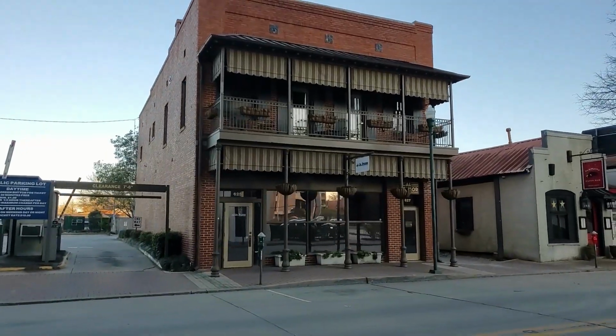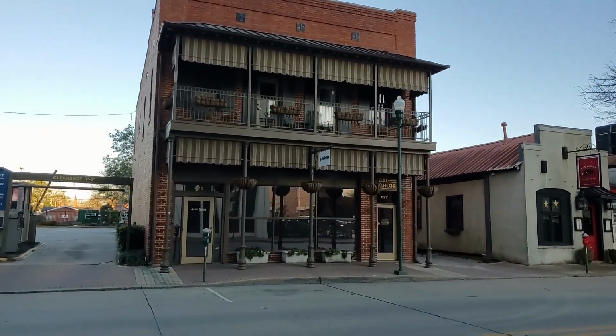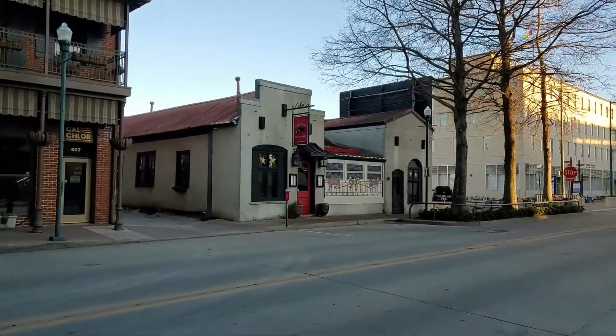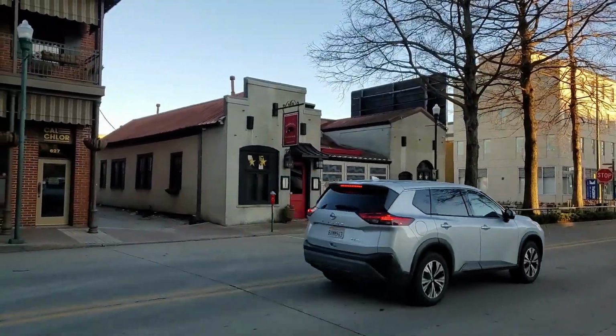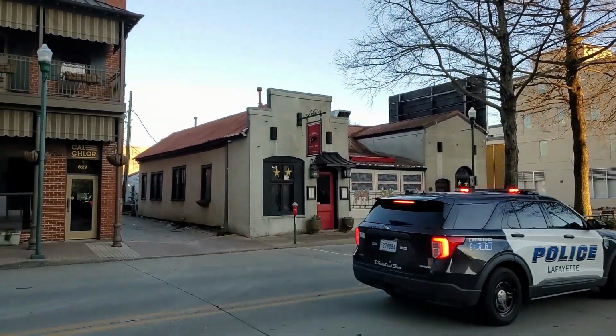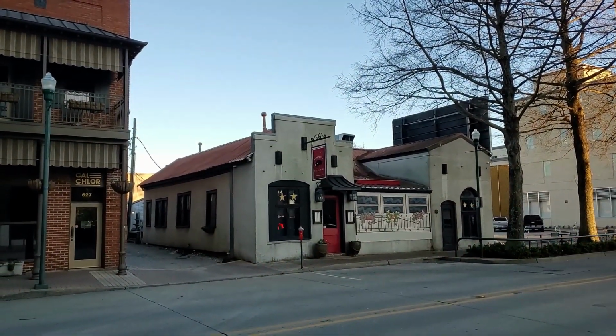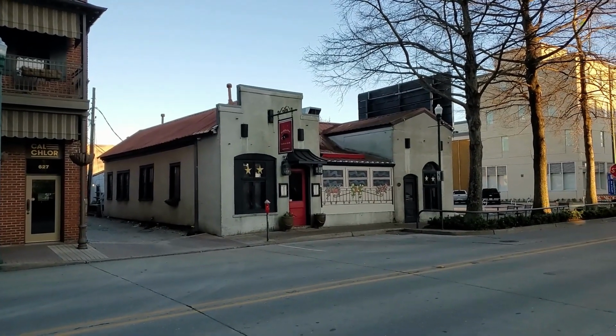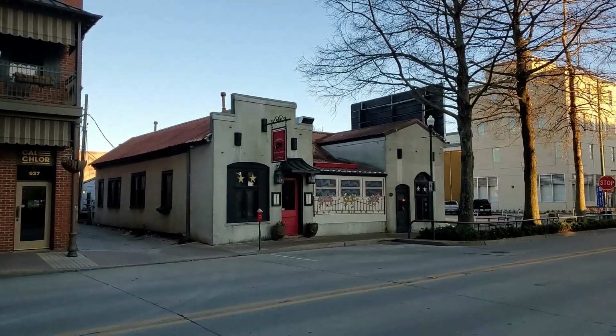Always like that building right there. It's very New Orleans-ish. That's Pamplona's bar right there. That building is very old also. That was built in the mid to late 20s, I believe. It's basically an Italian-oriented bar and grill. Good food, great drinks.